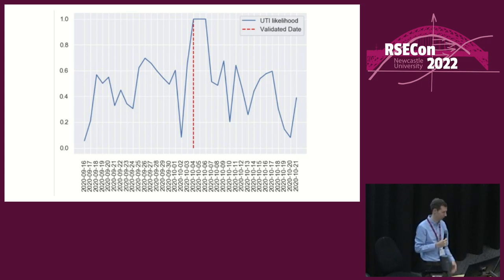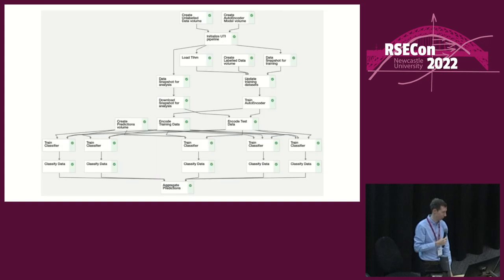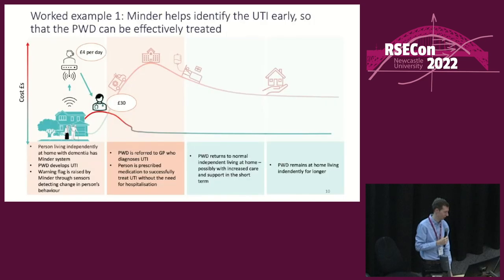So we can suggest a day or two early that they're at high risk of having a UTI. It can then be validated earlier, and then treatment can be prescribed. That's the model in Kubeflow. It looks complicated, but not all of these steps are run. They run on demand, lazily, so we don't have to retrain the autoencoder unless there's a new training set. At the bottom is an ensemble, so we aggregate several models and get a prediction.